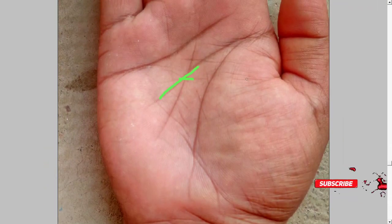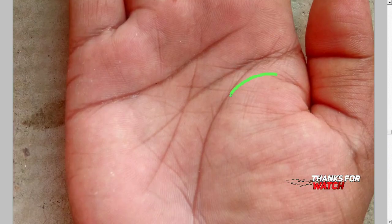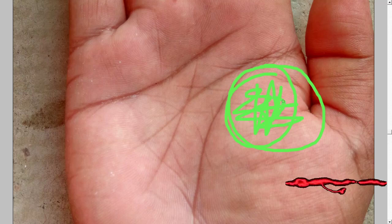Another thing I need to add out here, this is basically the mount of Mars, and the person should have the least amount of lines out here. See, the fewer the lines, the better it is considered to be, because the Mars area is your area of fire. If a person has too many crisscrossing lines over it, then the person is going to be misusing his fire. So this person never misuses his fire. The person never feels that things are going out of his control.